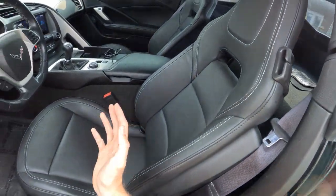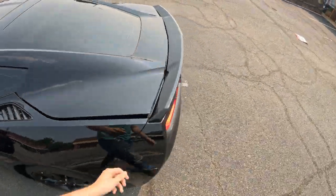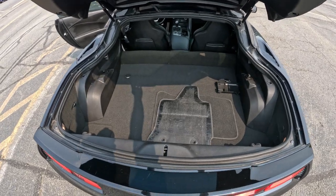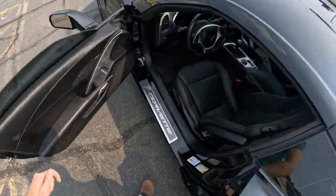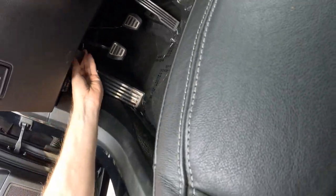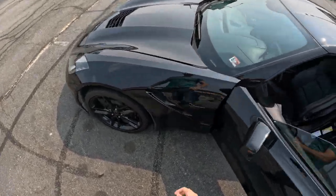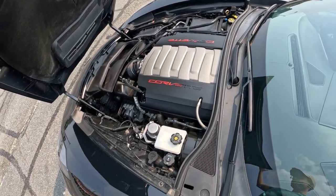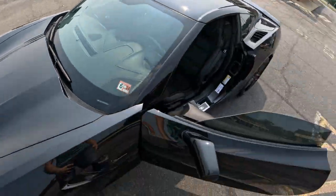There's no back seat to explore here, so let's pop the trunk and check it out. There we go. There's not a lot you can put here at all, so don't expect to be hauling anything. Let's see where the trunk release is. I think that is the trunk release. Is it? Yeah. Okay. So we have the engine right here. All right, should be good.